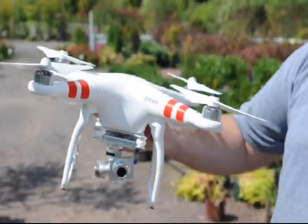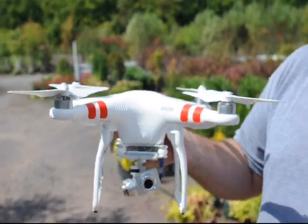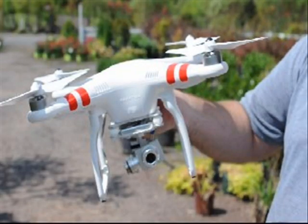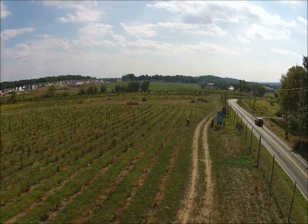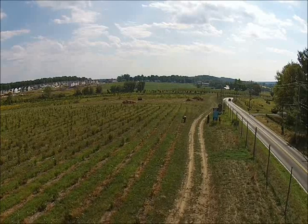This is a quadcopter that was recently used here at Highland Hill Farm. If you have an old quadcopter, we would like to trade trees and shrubs for a quadcopter. We really like this machine. It has a camera on it, it's stabilized, and takes very clear pictures.